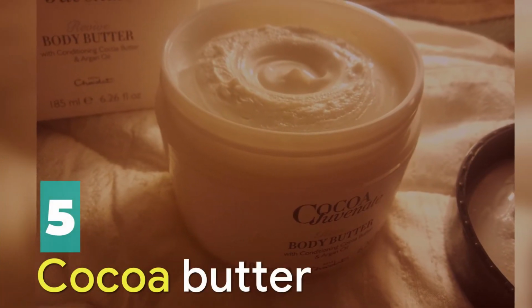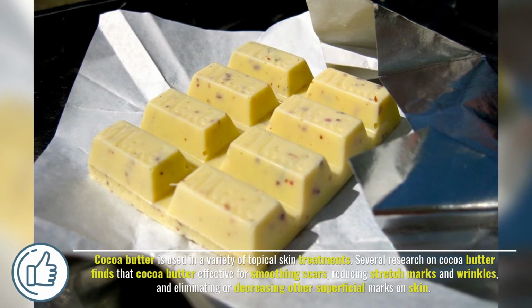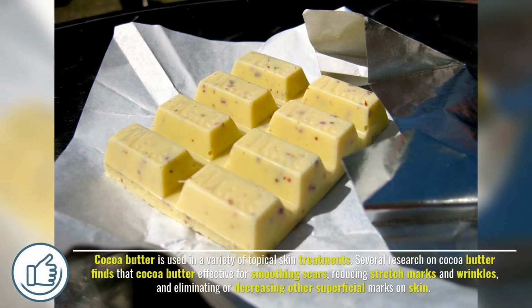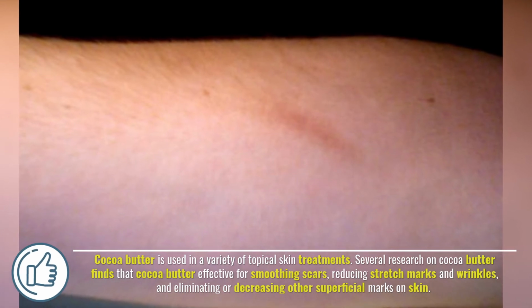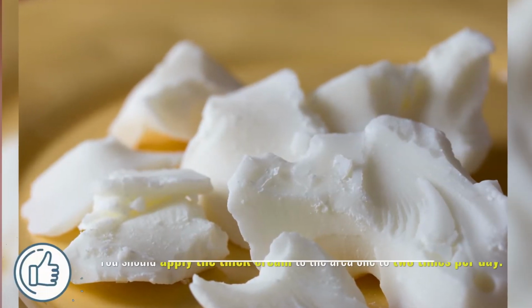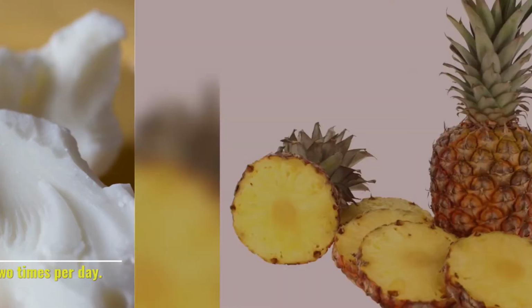Number 5. Cocoa butter. Cocoa butter is used in a variety of topical skin treatments. Several studies on cocoa butter find that it is effective for smoothing scars, reducing stretch marks and wrinkles, and eliminating or decreasing other superficial marks on skin. You should apply the thick cream to the area 1 to 2 times per day.